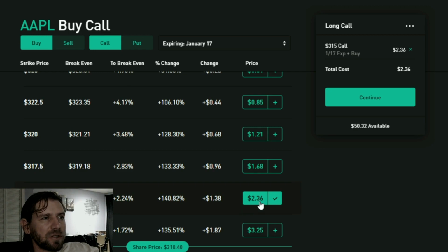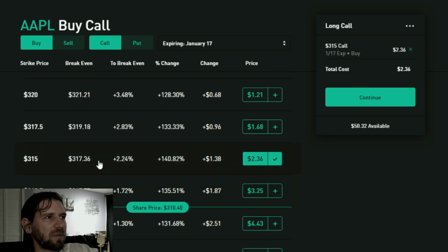It would cost you $236, and Apple's price would have to go above 317.36 in order for you to make any profit on this at all. The break-even point, 370.36, and it's going to cost you $236 to get into this, right? So it's kind of expensive. That's a lot of money, right, to buy a call on Apple, especially for such a short duration.